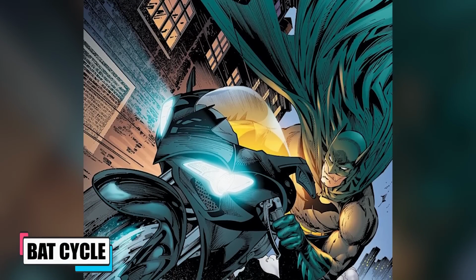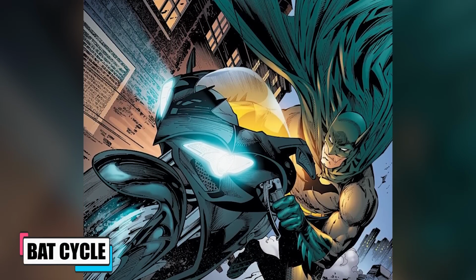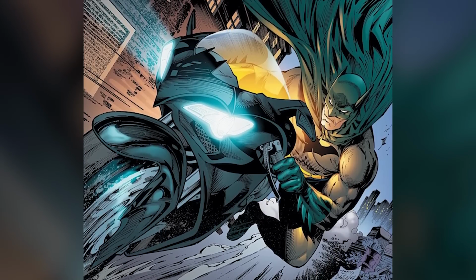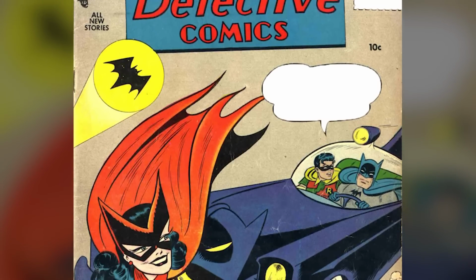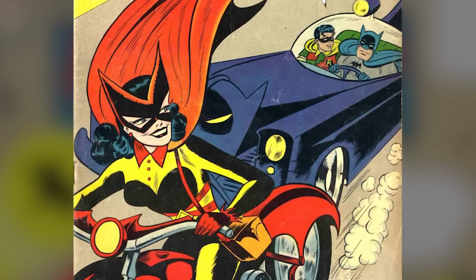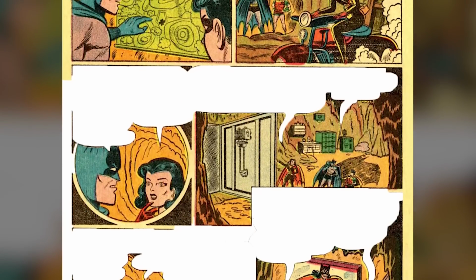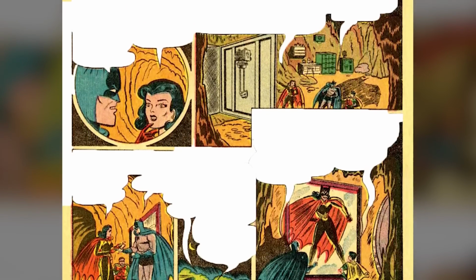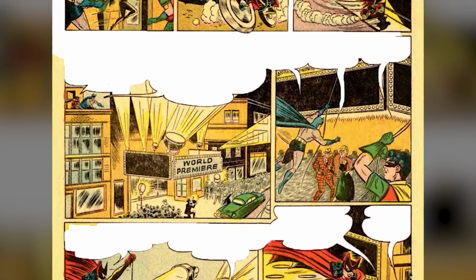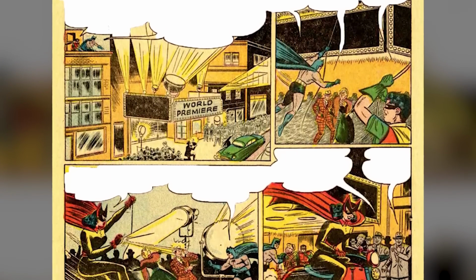Batcycle. The Batcycle was a vehicle that Batman preferred to use if his primary mode of transportation, which is the Batmobile, was unavailable to use due to some damage or destruction. The first Batcycle in comic books were used by Batwoman, Batgirl, and other female members of the Bat family. The Caped Crusader eventually builds a Batcycle for himself after witnessing the usefulness of the vehicle. Batwoman was the one who designed and created the first Batcycle that appeared in comic books, and she used it for her activities as a crime fighter.